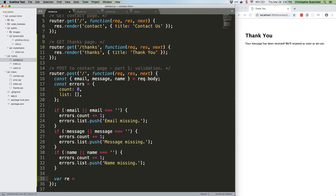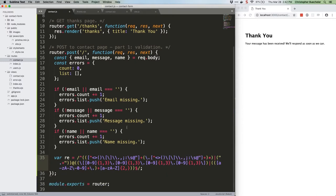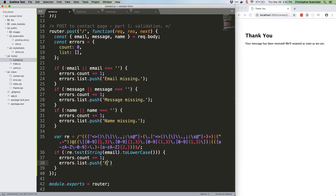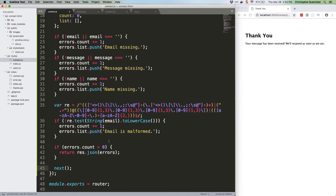Okay, here's the regular expression, which I am very definitely cutting and pasting because the odds of me typing this out correctly are pretty slim. Boom. That's hideous. All right, onward we go. All right, we should be all set.